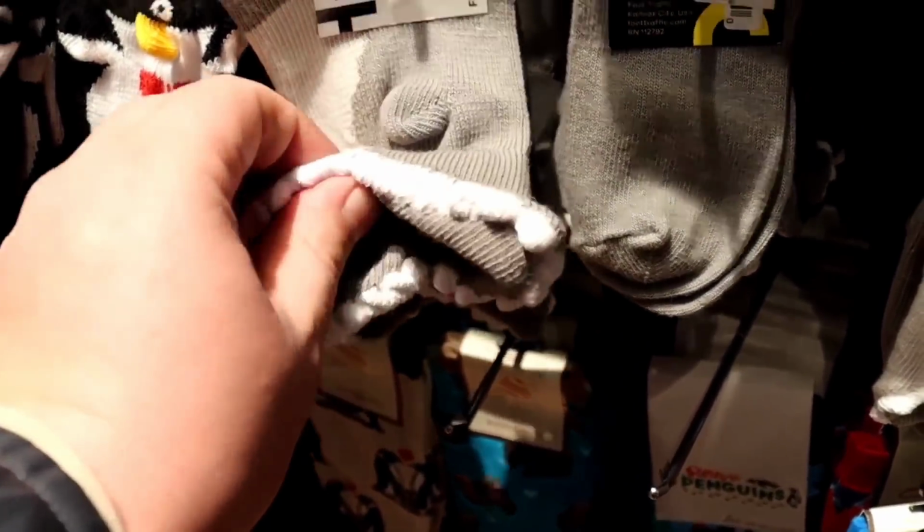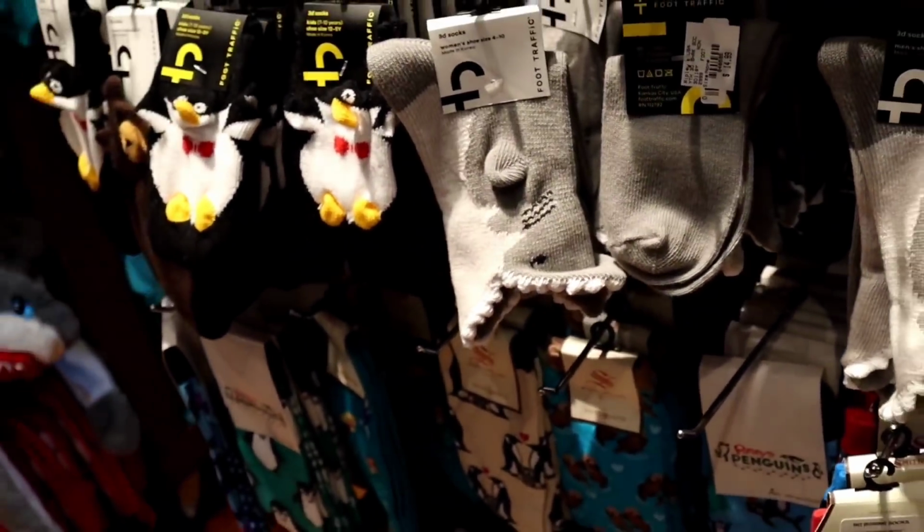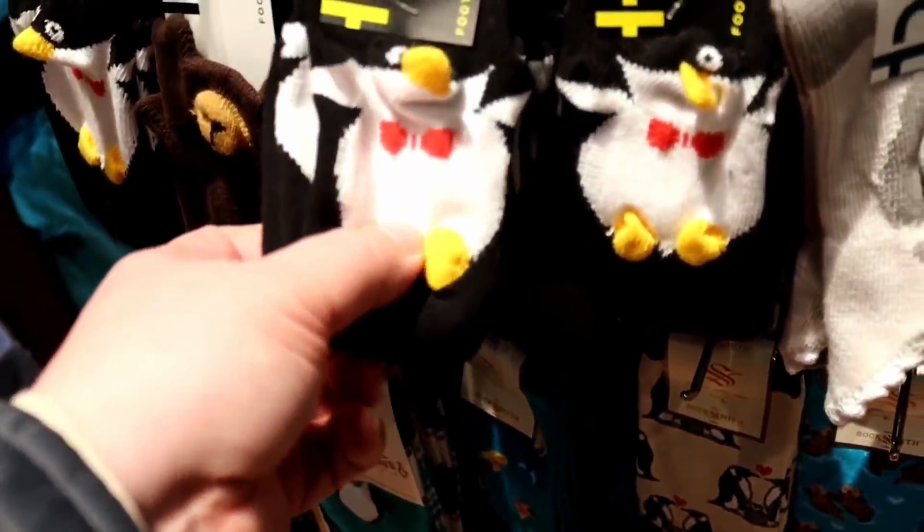These socks here are shark socks. I'm gonna put your foot in the shark's mouth. Oh, they got little penguin ones too.